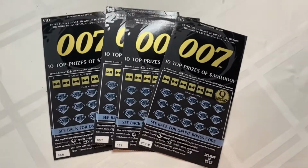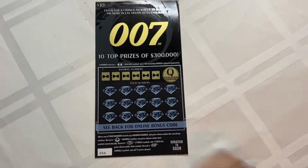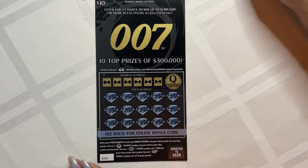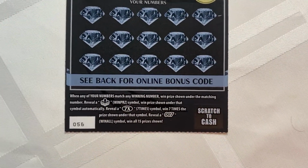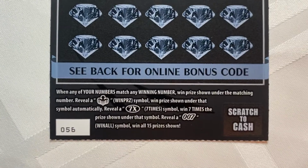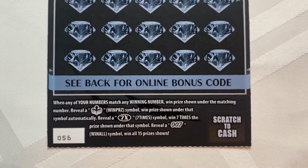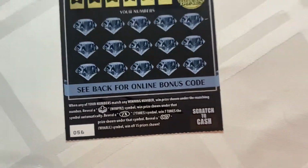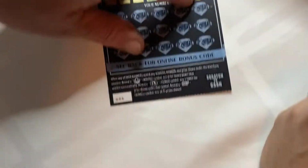Without any more waiting, we're going to get scratching here. We're going to start off with ticket number 56. Mrs. Scratching for Cash is going to be doing the scratching today. We are looking for an octopus bat signal symbol. You win the prize underneath of it. Reveal a seven times symbol, get seven times the prize. Reveal a 007, win all 15 prizes. Ticket is $10. Chances of winning are 1 in 3.48. I think that's pretty good. I like this ticket.